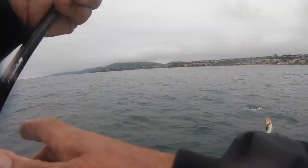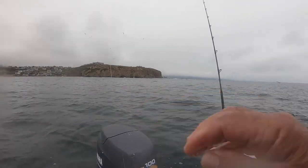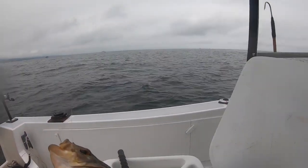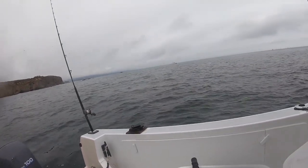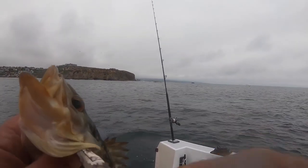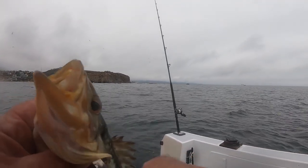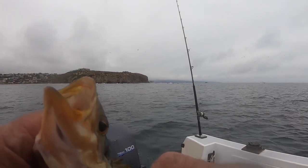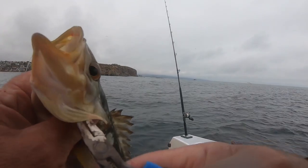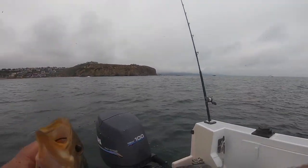Woohoo! Another beautiful calico bass. I'll tell you what, I'd rather catch fish than not. Those big game hunters out there. Woo! I'll tell you what, sure beats a hell of a long day out on the ocean looking for kelp. Once you learn how to do this, you can pretty much catch anything that swims.